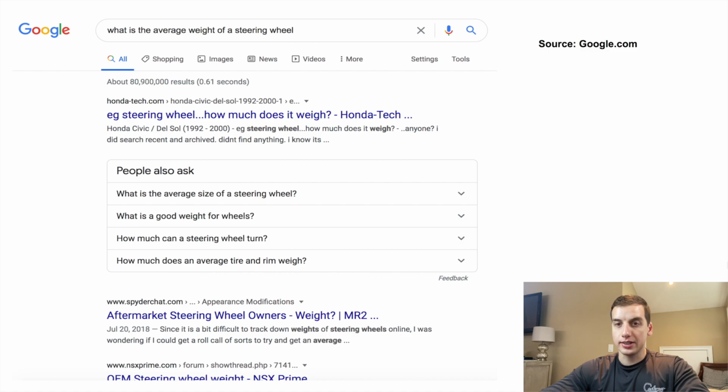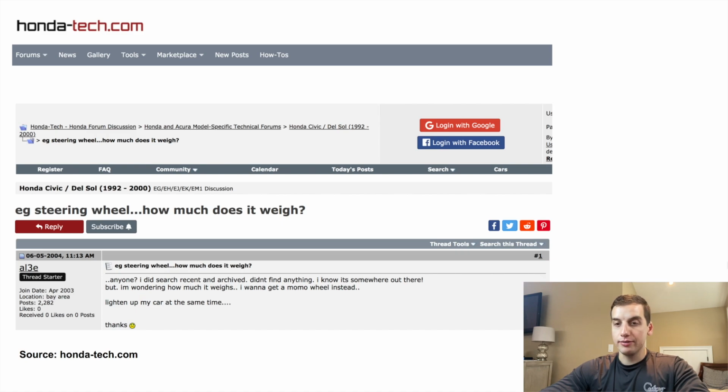So I click on hondatech.com, and what do I get? I get a forum post with minimal information and a lack of clarity as to how much a steering wheel actually weighs. Now, someone might answer that question in that forum post, maybe not in the first post from June 5th, 2004, but it may be later in that forum post, which is critical because that might be information that you can use to directly answer the question when you write an article of how much does a steering wheel weigh.